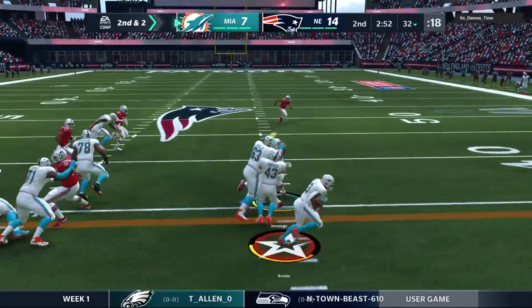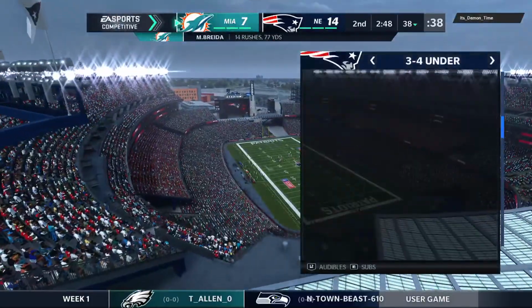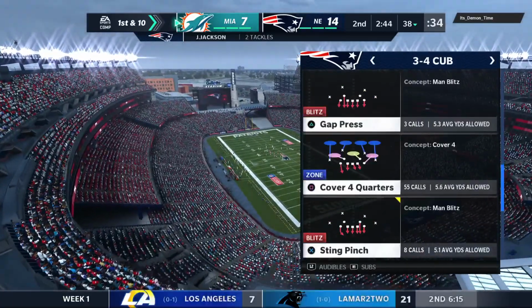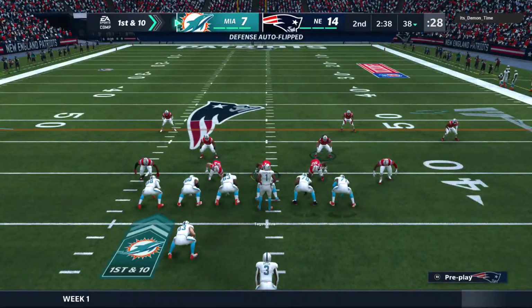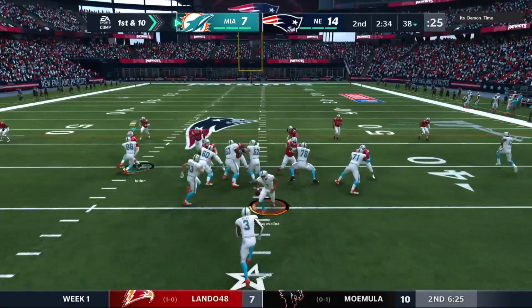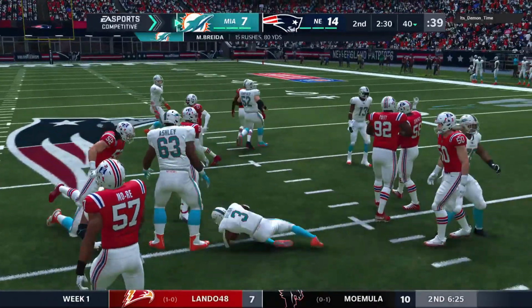On 2nd down, a run with Breida. And he'll be brought down shy of the 40 at the 38-yard line. A gain of 5, good enough for the 1st down. 2nd and 2 is prime time for a little bit of a gamble, isn't it? Open up the playbook, go play action, toss that bad boy deep. But in this situation, go ahead and give it to your back. Let him pick up a 1st down. Keep the sticks moving. And he's dropped right at the 40.